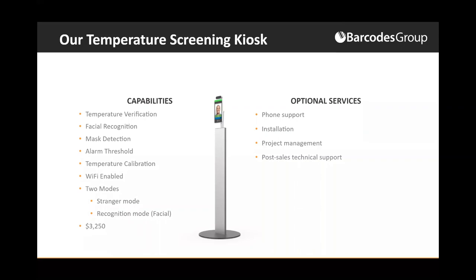The two main modes again are stranger mode, which will take the temperature of anybody and report on that person, or recognition mode, where you'll have to be enrolled into the system prior to walking up to the device for it to work. Otherwise, it will deny you.